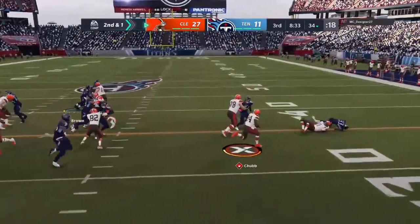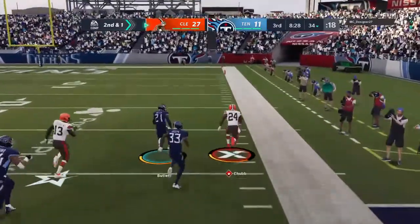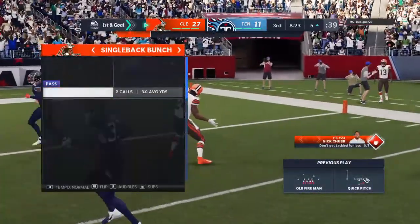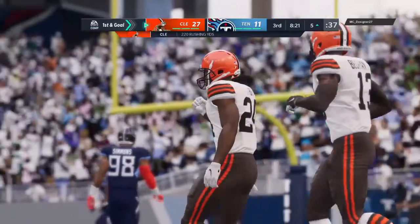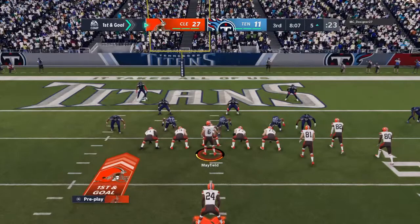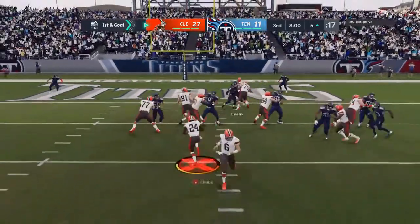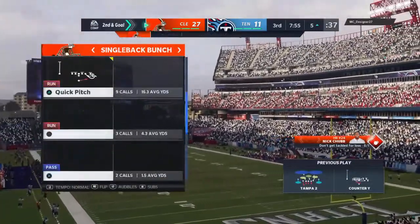They run it again with Chubb. And he will finally be taken down at the Titans' 5. A big play that time out of Chubb. And even 60 yards for him on the ground. First and goal at the 5-yard line. They'll run with Chubb. And a minuscule gain of maybe a yard from the 6 to the 5.